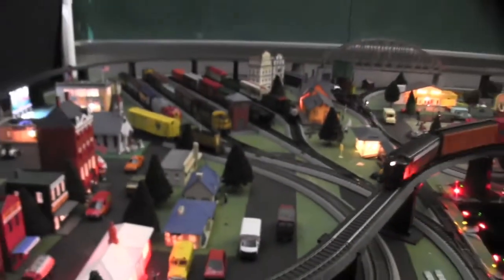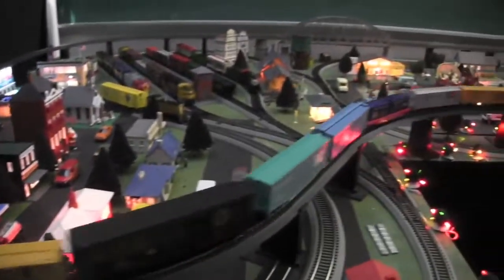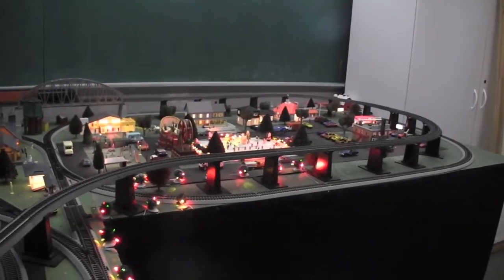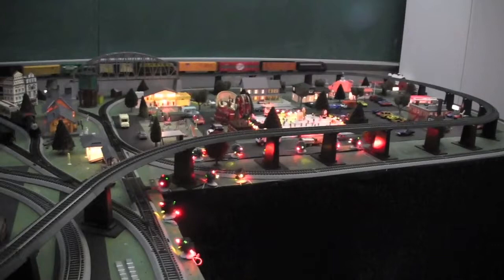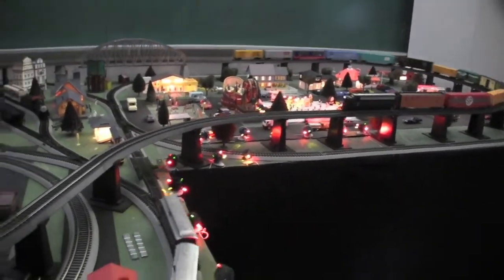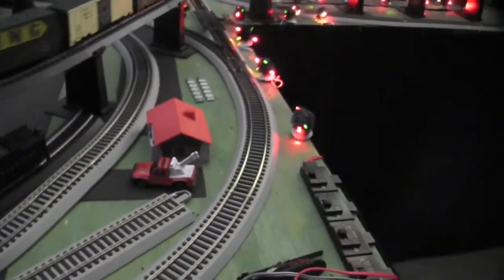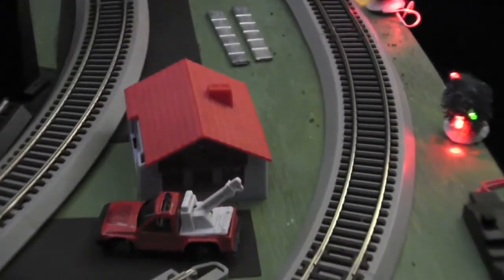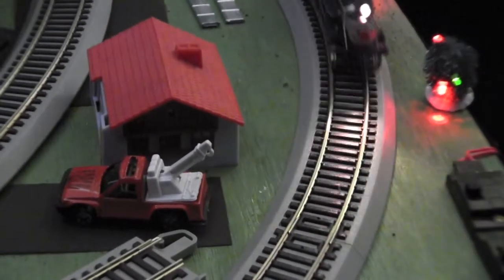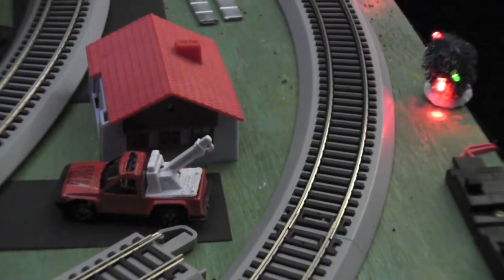Oh, here it is. Kind of a neat little setup. Kind of a cute little village. Not very large, but tends to my needs. A lot of fun running it. There's a little house on the side. Guy runs an auto repair shop in town, so he's got a vehicle that picks up broken down cars right next to his house.